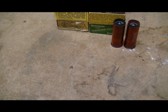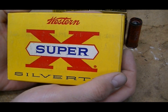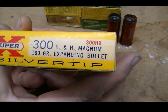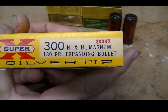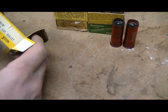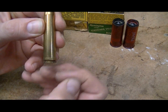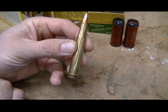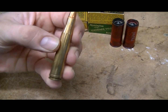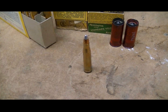This next box, I was kind of surprised to see it. At least down around here, you don't really come across it. It's Winchester Super X Silver Tip, but it's chambered in the 300 H&H Magnum. Now once again, I don't have a 300 H&H Magnum, but you never know. If you've never seen that, it's a belted Magnum. It's got this long tapered neck on it. Kind of reminds me of a 22 Hornet giant sized. So that's that, and we got some comparisons.